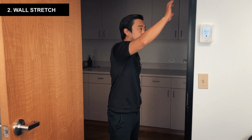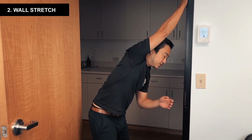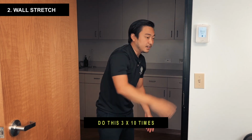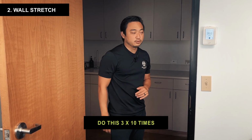And if you are familiar, it's very similar to the thread the needle motion that we usually do on the floor, except we're going to use the doorway instead. So again, right hand on top, shoot the gap, and reach as far as you can and rotate in and out. And you're going to do this 10 times for about 2 to 3 sets, whatever is comfortable for you.